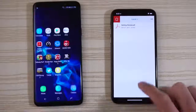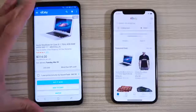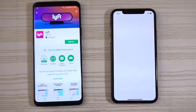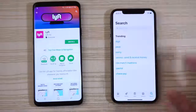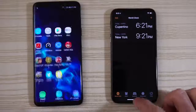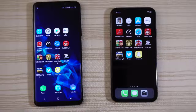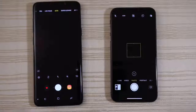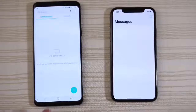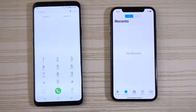Adobe Acrobat Reader, ready to go on both. eBay. And right where we left it off on the 9 Plus, and reload on the iPhone. Play Store and App Store respectively, right on left, and another reload on the iPhone. Clock on both, there you have it, the calculator, there we go. Camera, a little bit of a stutter on the right. Messaging on both, there you go, and the phone app, boom.